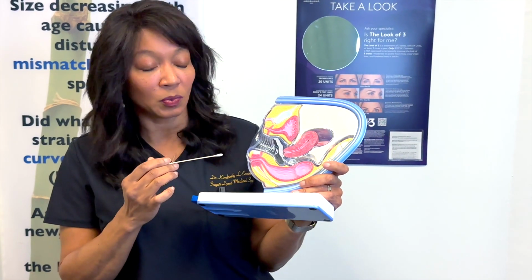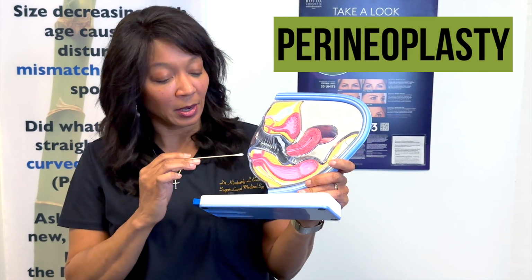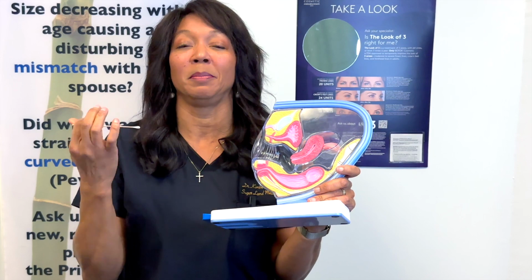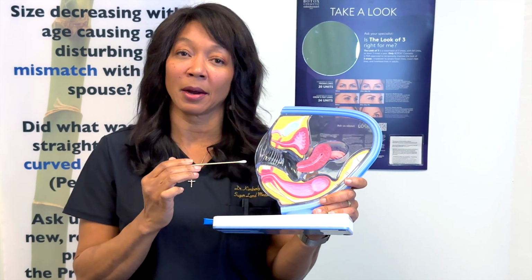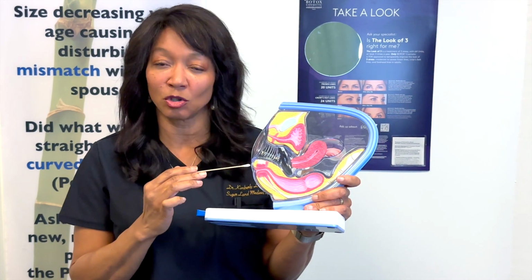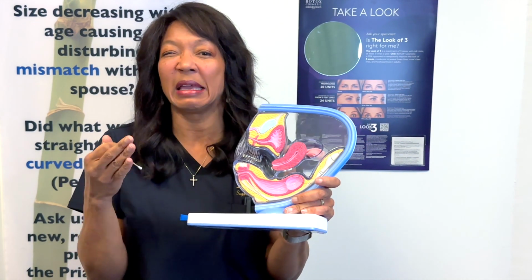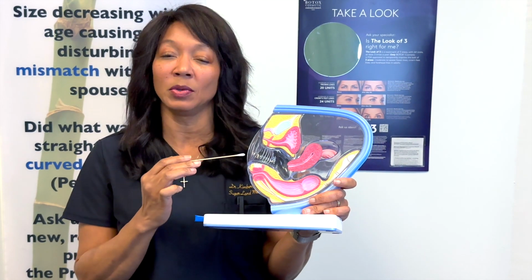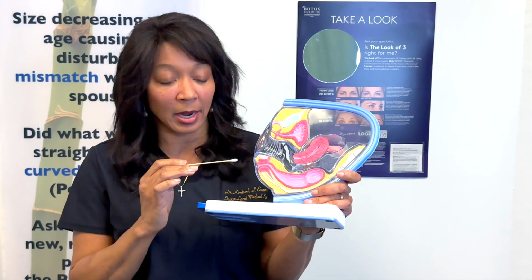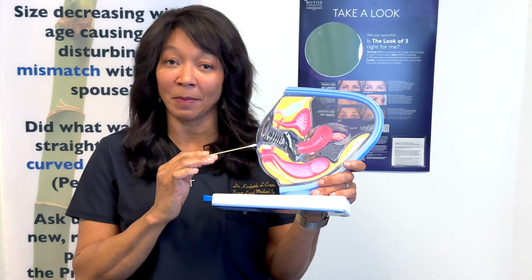Another service that we do is what's called a perineoplasty. If this is the vagina and this is the rectum, the area between is the perineum. A lot of women, when we have babies, especially big babies, can rip or tear, especially if there's any instrumentation involved during the delivery process. From the trauma in that area, we can have uncomfortable scarring. It can be left kind of gaping when we put our legs up, or it can affect how we feel and how it looks. A perineoplasty repairs from the rectal area to the base of the vagina, and that again is called a perineoplasty.